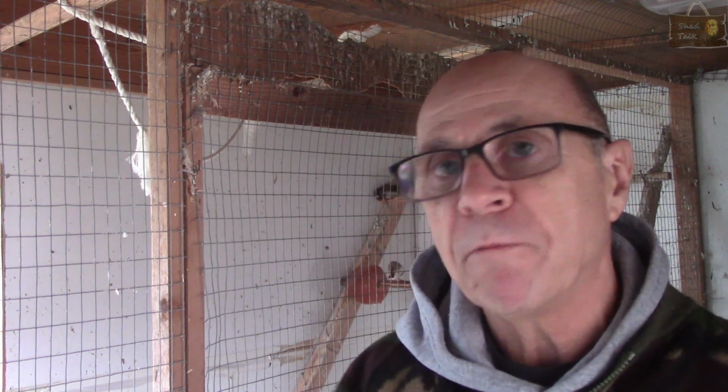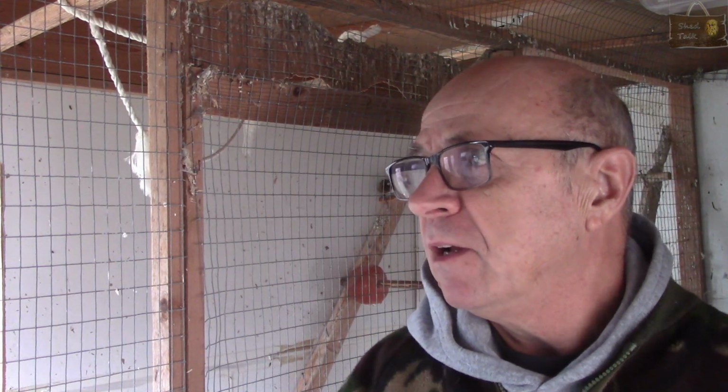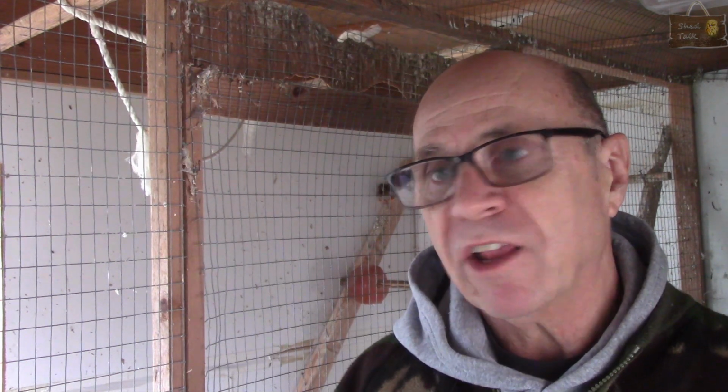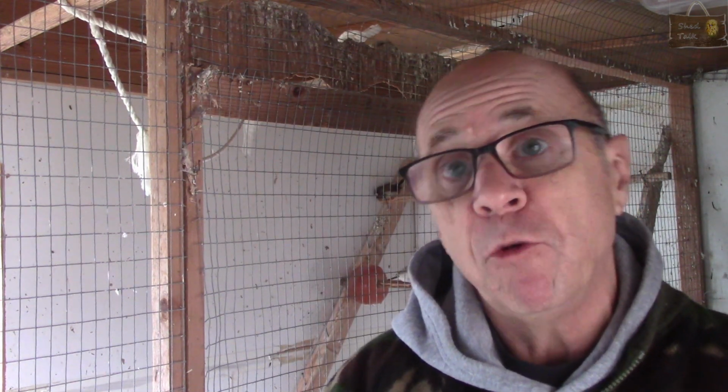I'm hoping that those changes will make a difference and hold back the canary, particularly the hen Fife, from coming into full breeding condition until we're ready. Well, that's the finch and canary flight taken care of. Let's now move back into a little bit warmer and back into the budgerigar breeding room.